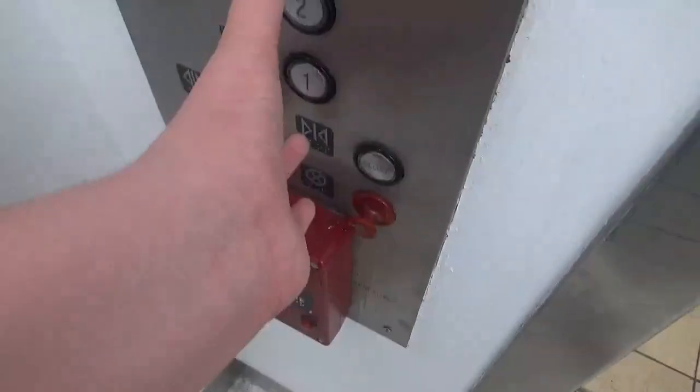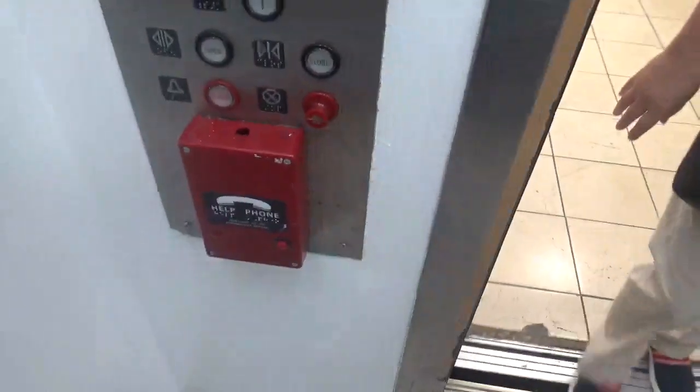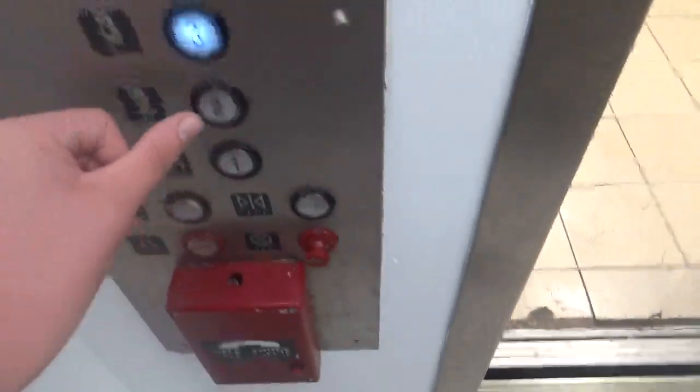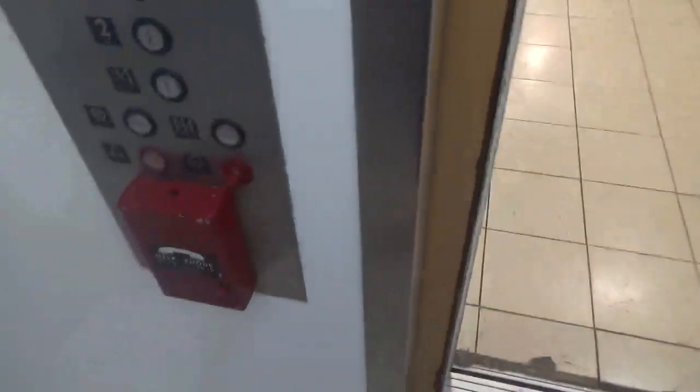There we go. Going up. Go up to 3. What floor? 3. You guys going to 3? Yes. This is originally a Montgomery, modernized with these newer buttons in the 90s. Door close button works. Here we go.